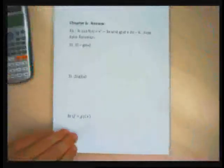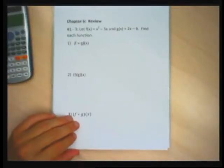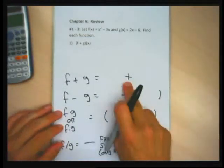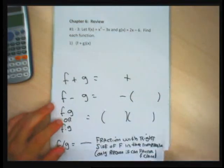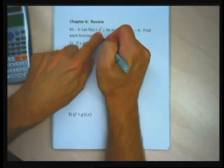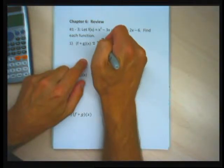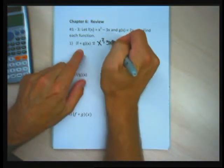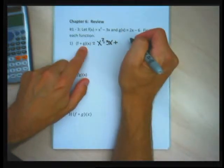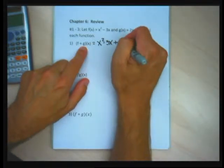So the first problem in this grouping is the nice kind one, f plus g of x. My template for f plus g says I just need a plus sign, no parentheses. So the first thing I'm going to put is what f is equal to. F is equal to x squared minus 3x. Then I'm going to put the plus sign. Don't need a parentheses, but after the plus sign I need to write what g is equal to, which is 2x minus 6.